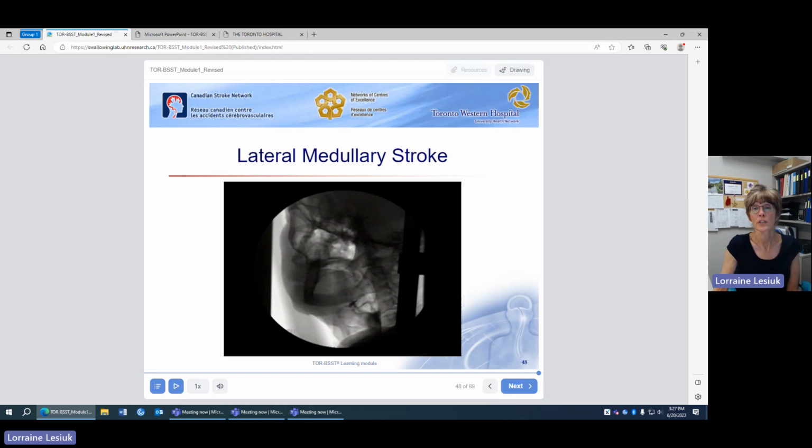All right, so these were just a few examples of what a swallowing problem can look like. Hopefully, if you take one thing away from seeing these videos, it is that swallowing difficulties can be very complex, and that you can't always tell what is going on with the swallow just by watching someone with their meal.